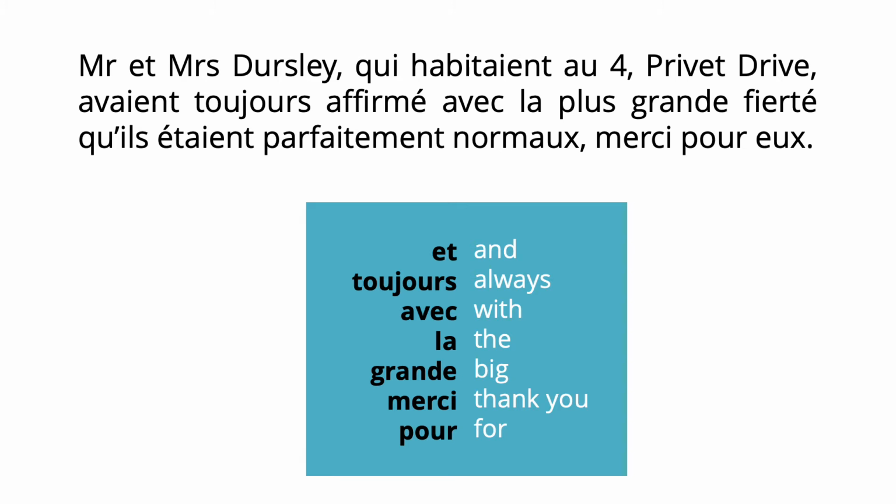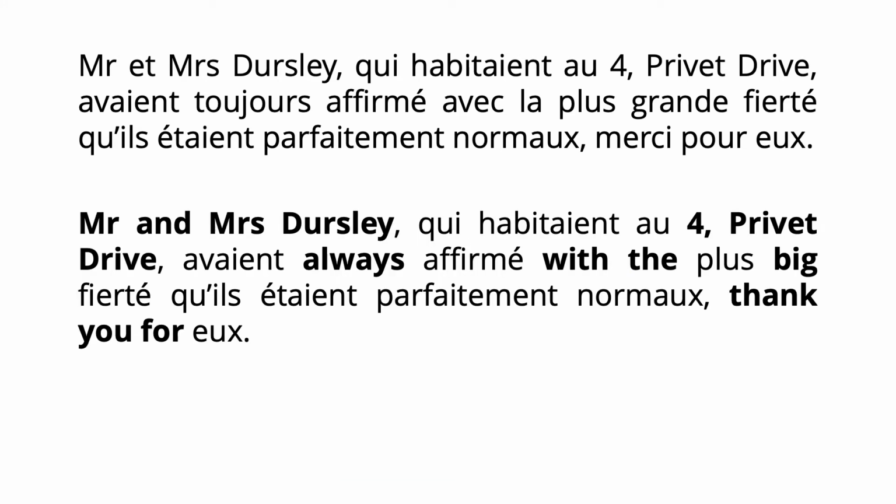So, by replacing the words I knew in the sentence, I had managed to work out Mr. and Mrs. Dursley, qui habitaient au 4 Privet Drive, avaient always affirmé with the plus big fierté qu'ils étaient parfaitement normaux, thank you for eux. It made no sense to me whatsoever. I carried on like this for the rest of the first paragraph, and then I gave up. I don't think I read another book in French for at least a year.